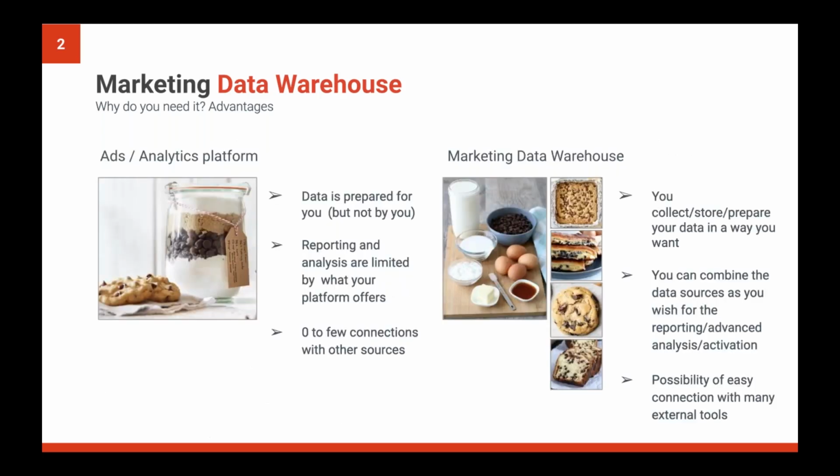If you ask what's the difference between a marketing data warehouse where you store all your data and, for example, an analytics platform like Google Analytics: yes, in Google Analytics, we can import some outside data, some offline data, for example. We can import some cost data from ad platforms as well. But actually, in analytics, you don't really have a lot of possibility to play with your data as you want and to combine it as you want.